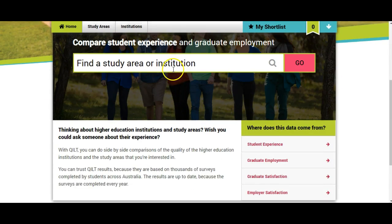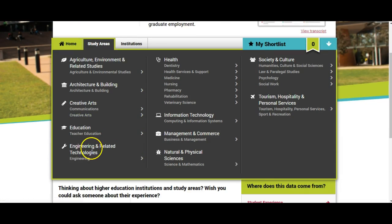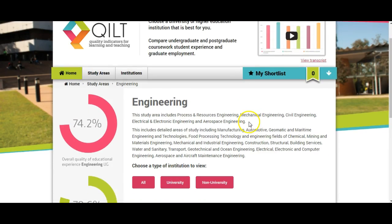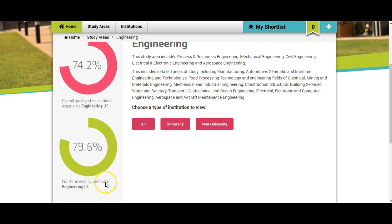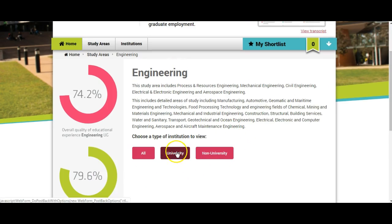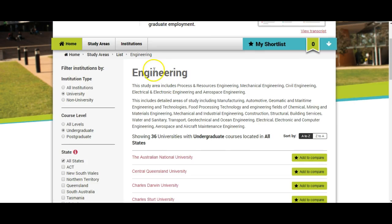Okay, so you can do a search here, but what we will do is we'll go straight into study areas because we know we're looking for pilot degrees, and then we will go to engineering and related technologies. Click on that. Okay, and then they give you a little page about engineering and some stats here about engineering in Australia. The full-time employment rate, if you graduate from engineering, is an 80% chance of getting full-time work. So we are interested in university degrees. Click on that. And you can see that for engineering, there are 36 universities offering undergraduate courses in Australia.